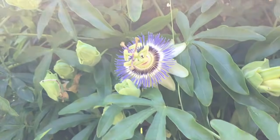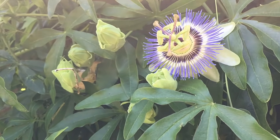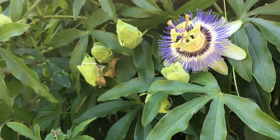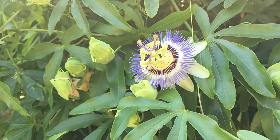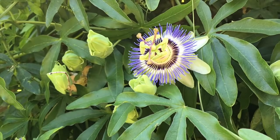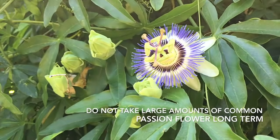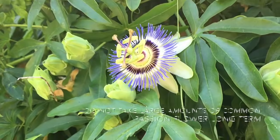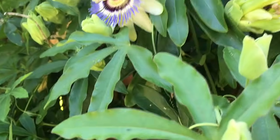And teas, the flower is mostly used as a tea, and that's used to heal stomach ulcers and GI problems and to calm the nerves. Basically, you want to place that flower in a cup of boiling water and give it a good long infusion time. And don't take a large quantity for long term. Research does show many of the same effects as Passiflora incarnata, but this one you've got to be a little bit more gentle with.